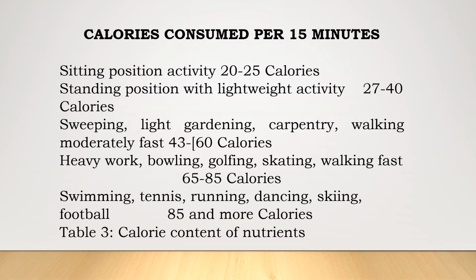Calories consumed per 15 minutes. Sitting position activity, 20 to 25 calories. Standing position with lightweight activity, 27 to 40 calories. Sweeping, light gardening, carpentry, walking moderately fast, 43 to 60 calories. Heavy work, bowling, golfing, sketching, walking fast, 65 to 85 calories. Swimming, tennis, running, dancing, skiing, football, 85 and more calories.